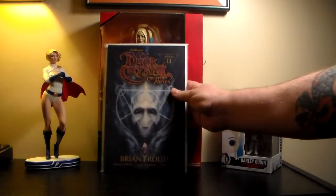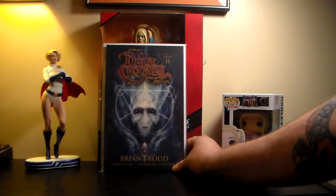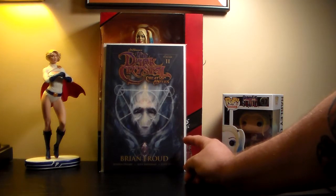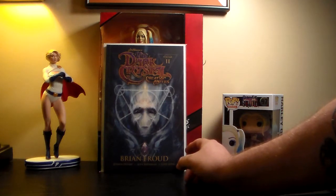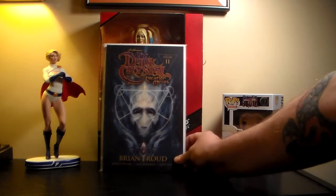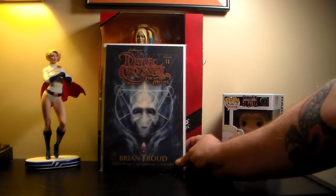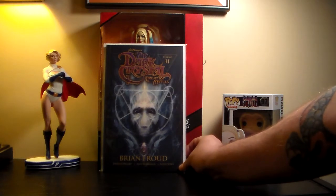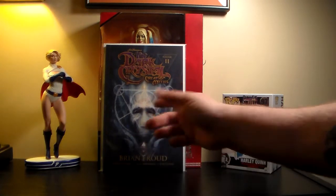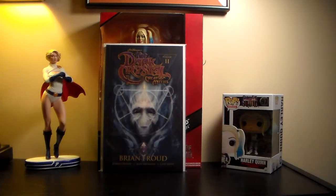Then I ordered this from my local. This is the Dark Crystal number 3. I picked up the first one a while back, and I didn't know that they're already up to number 3. So they got the soft cover for me for number 2, and I'm waiting for the third one. I think that's only out in hardcover, I believe, but I'm going to get all in trade, on the soft cover. But I can't pass that up.